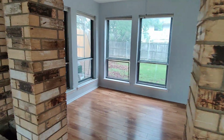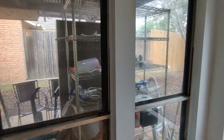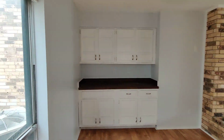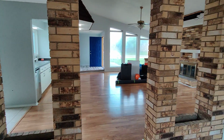This room meant to be the dining room. We painted. Unfortunately, we have all this stuff that's being donated, or you would be able to see the gorgeous views from this almost Florida room style room. The buffet was originally dark. We made it all white. Beautiful open space into the house.